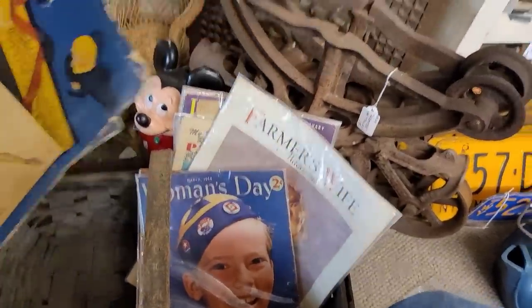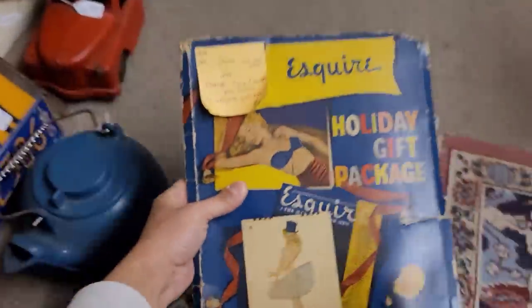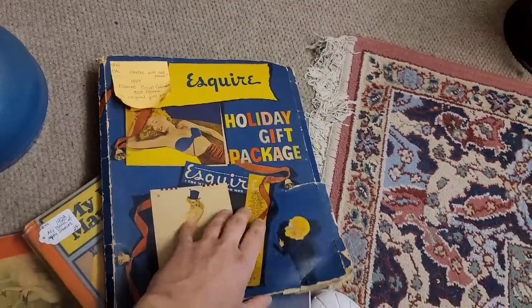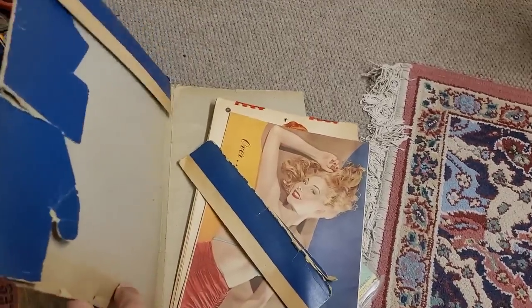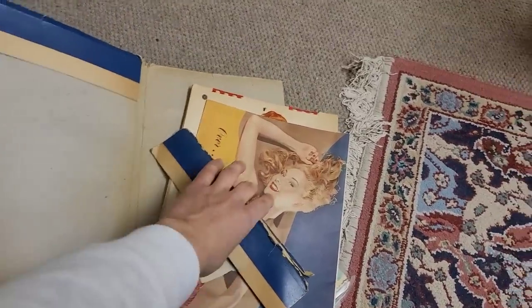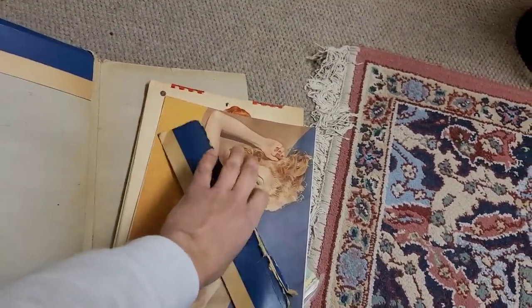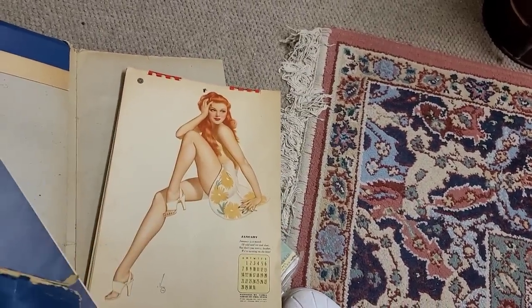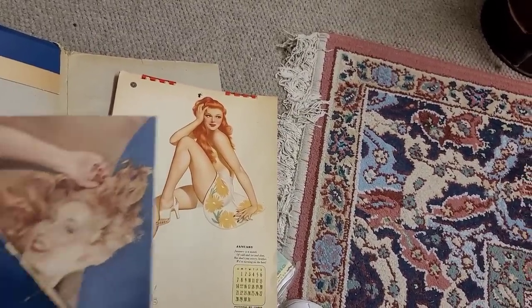I'm also seeing this over here. What is this? The Esquire Holiday Packet. Ooh, it's at $125. Esquire pinup calendar and poster in the original gift box. She's clothed, don't worry. Look at that. Ooh. That's amazing. They're Varga girls.